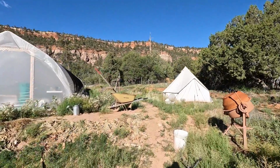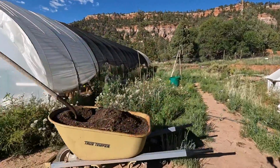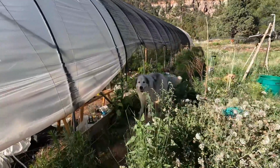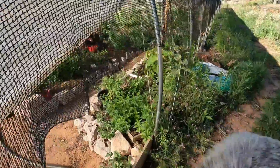Well, we've taken out the last Jersey Wakefield cabbage this morning. We've been eating them. I don't remember when we planted them. It's been a while. This is the last one, and it's the biggest one.